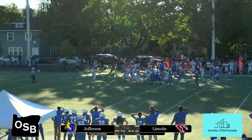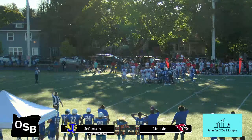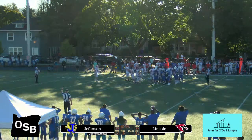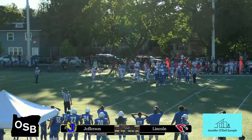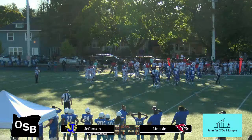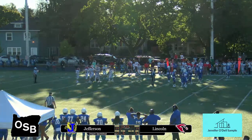Kopetz, the run. Looks to pick up about 3 yards. He's met by a plethora of Democrats in the middle of the field. It'll be 2nd and about 7 to go. Michael King first for Jefferson. Michael King in on the tackle.